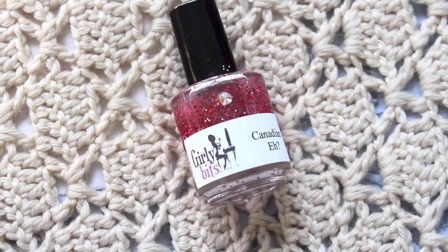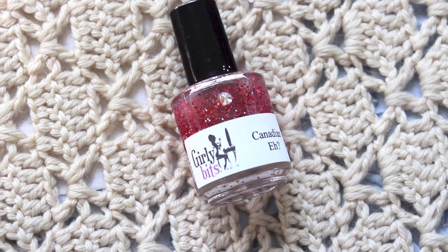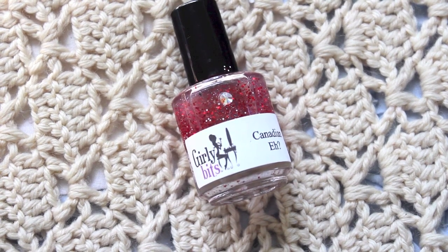This one is from Girly Bits, and this is called Canadian A, and again, themed glitter based off of Canada. Why not? So this is a clear base with red and white glitter running through it. I wore this when Canada won the men's hockey gold medal final, two Olympics in a row. So this is my glitter good luck nail polish, and yeah, I root for Team Canada because all of my favorite players are on Team Canada, so why would I root for anyone else? But anyway, that's one of the themes.